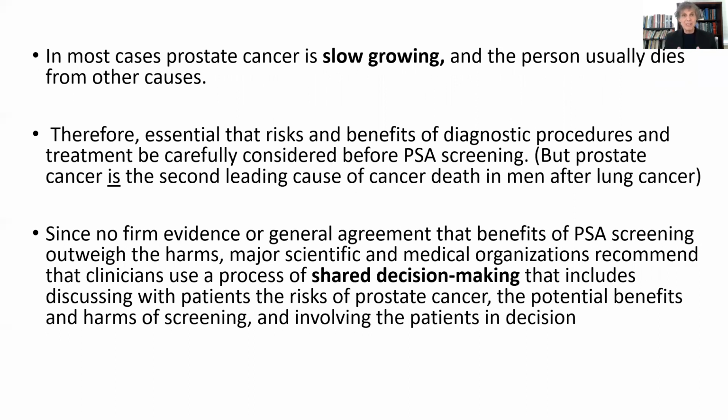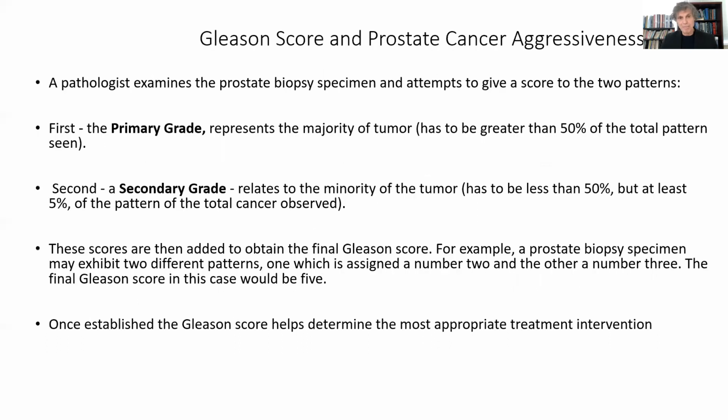Because most prostate cancers, even if they're there, grow very slowly, the person usually dies of something else first. So it's a shared decision-making process as to what the treatment's going to be between the patient and the urologist or oncologist. And then there's the Gleason score. So what is the Gleason score?